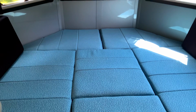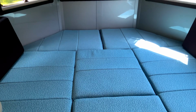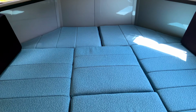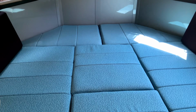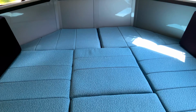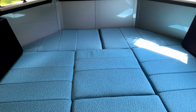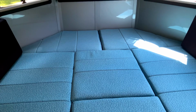One of the challenges is, do you leave your bed made up all the time, or do you make it every night and go through the, I guess, slight hassle of having to add your sheets and your bed coverings? But I like having the use of this space as couches during the day if we want to. And so I prefer making the bed every night. So what we've done is we've ordered a latex topper, king size, which we'll probably cut for the shape and then roll up every night.